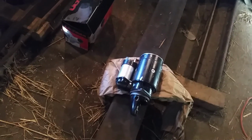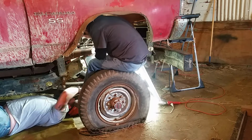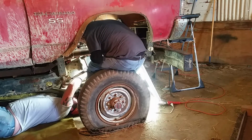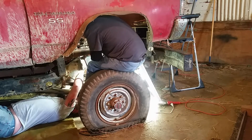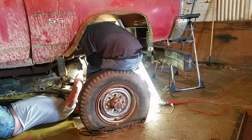All right, we got our new starter, and now begins the debacle of getting it in there. What are you doing? Hi, Dad. Those little big baby washers wouldn't be too hard for a guy to lose, I'll tell you that right now. Am I supposed to be prepared to put this back in? Okay. How you holding that? That's pretty good.